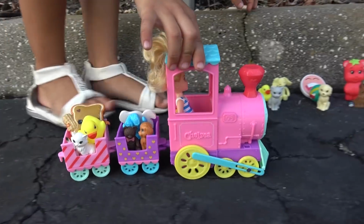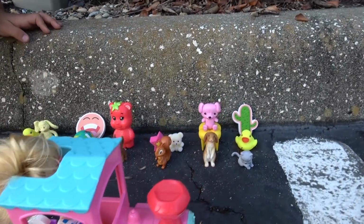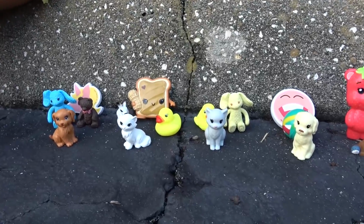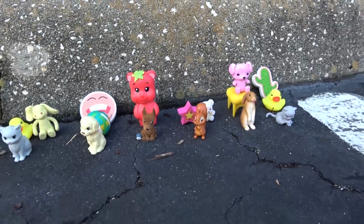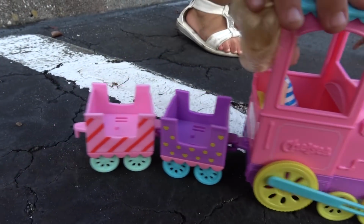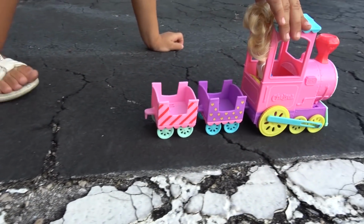Let's go back to your friends with everybody here with their gifts. Okay. Let's go out. Everybody has toys that they want. Good job, guys. Now the train is leaving. Bye, Chelsea. Bye. Choo-choo-choo. She's going away. Bye. Thank you, bye, Chelsea.